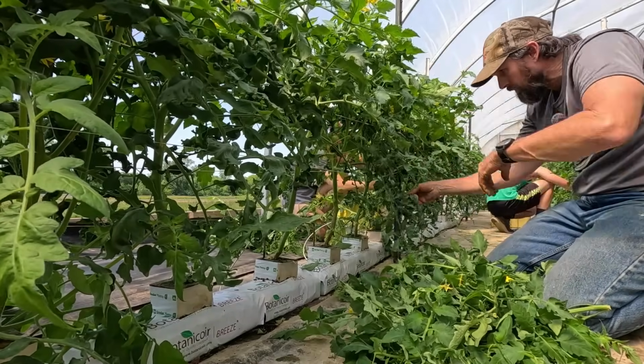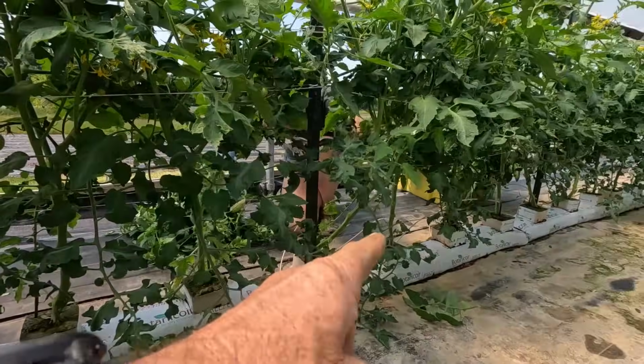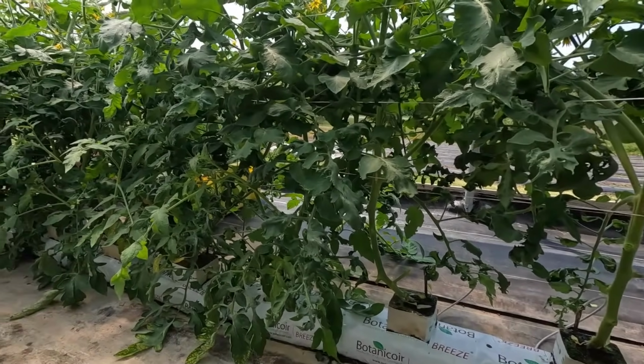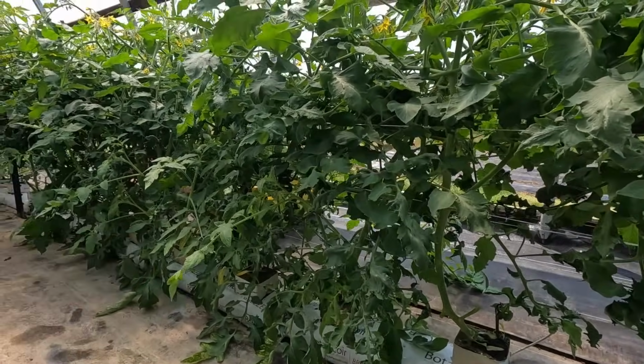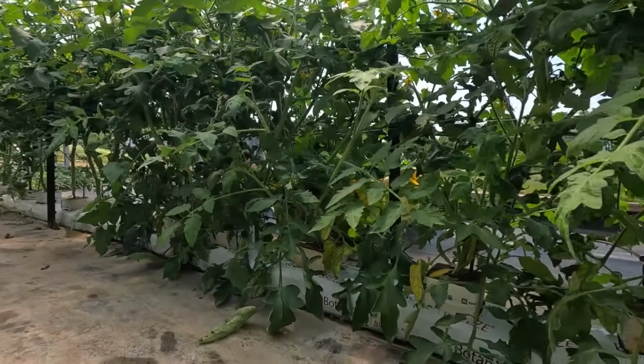Yeah, they're coming off good. You can see how much it opens up down here when we remove those. That'll help prevent disease issues by having more airflow through here. Keep the plant a little drier and less humid down here where all this extra plant material is.